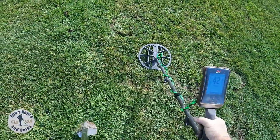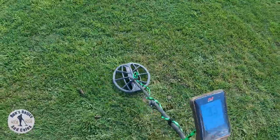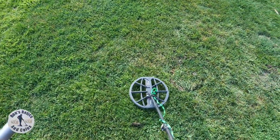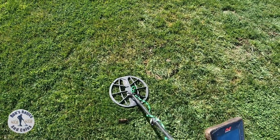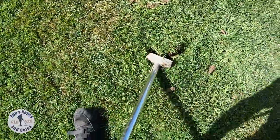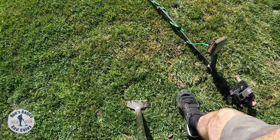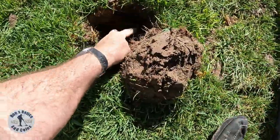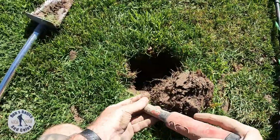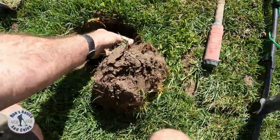Righto. Try and keep the camera going as long as I can. 32, 35. We'll have a look at that one. That's beside it. Right. Okay. Whatever that is. And it's a big gooly rock. Now it's not a big gooly rock. Whatever that is. Okie dokie.